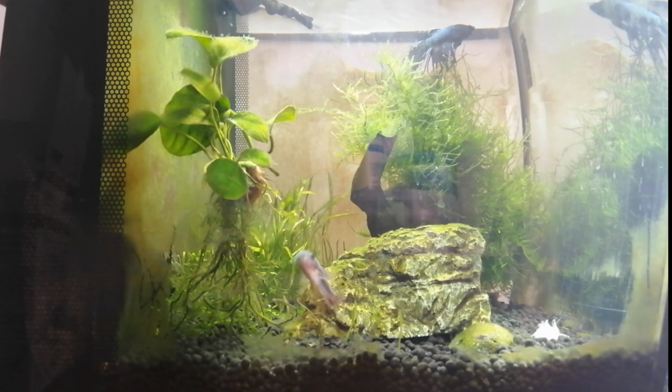However, if they're suffering from major fin rot, then you will need to act quickly. Major fin rot is going to weaken the immune system of your fish even more and make it more susceptible to other infections and diseases. Major fin rot often has these symptoms. The fins have receded dangerously close to the body.